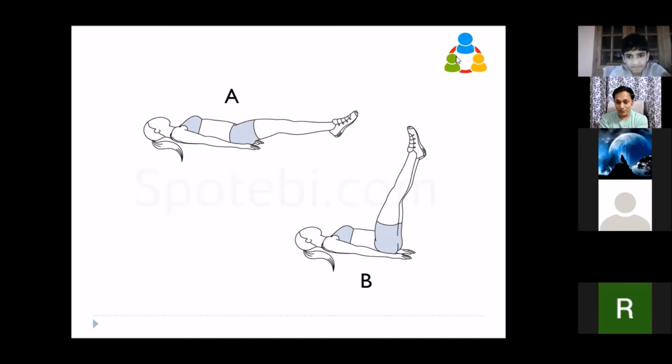It is easier to fall down from A. That is right. Why? You are right, all of you are right. I'm asking the question, why? Distance is lesser. Okay. Anything else striking?